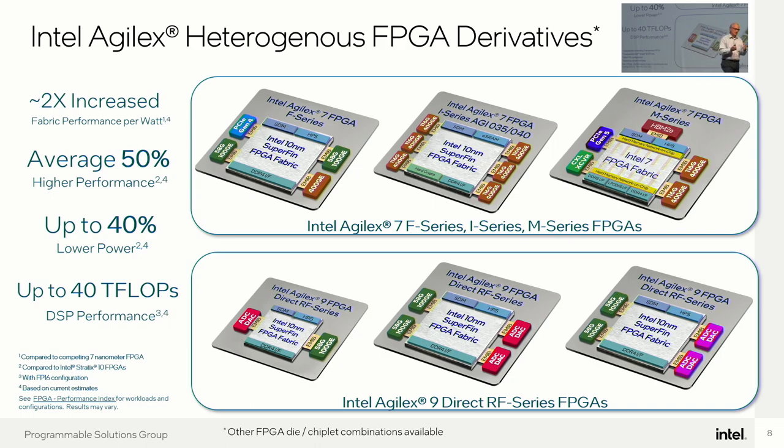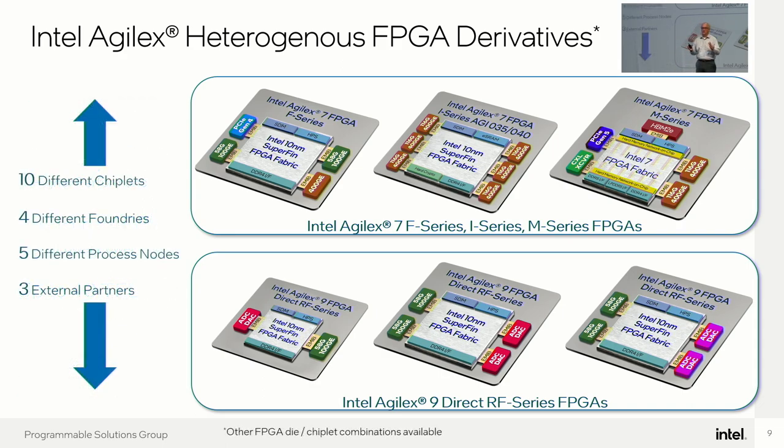So on the left is the F series, which you could say is our general purpose one. The middle one, if you can read, says hard crypto IP. So we add a hard crypto IP, and that's more of a networking chip. And on the right, you can see we added hard IP to support DDR5 as well as an on-die NOC to support the HBM. The performance metrics there, I'm not going to go through; you can look at them offline. But when you look at the six devices I show here, again, in terms of the number of different chiplets, the foundries, the process nodes, and external partners, there are other device derivatives available. These are just the six that I'm bringing up here.